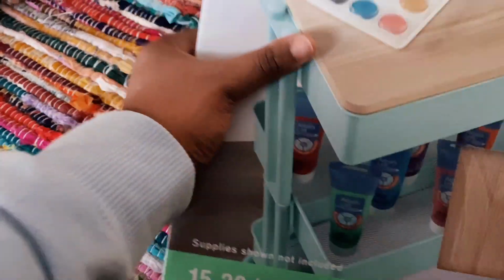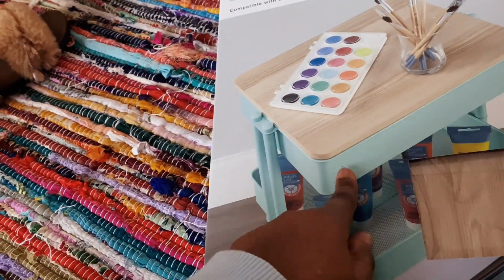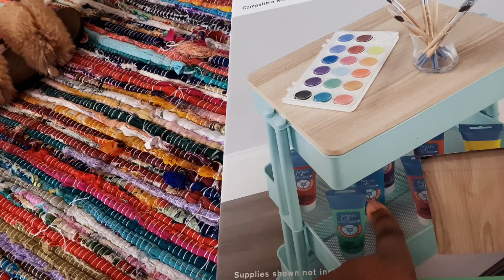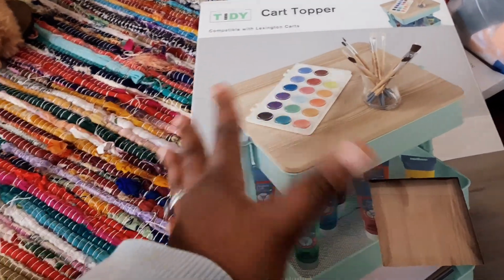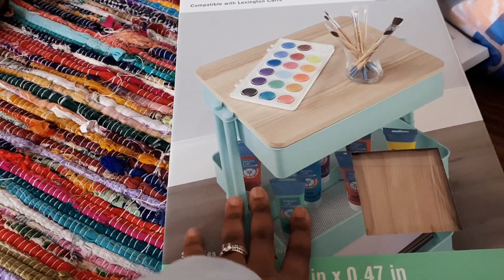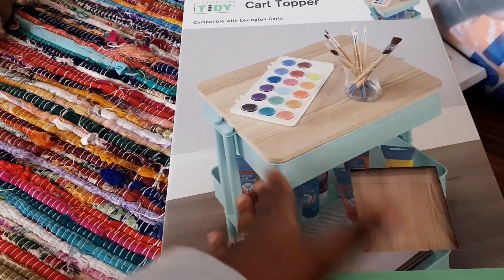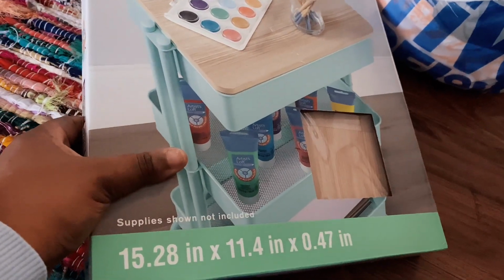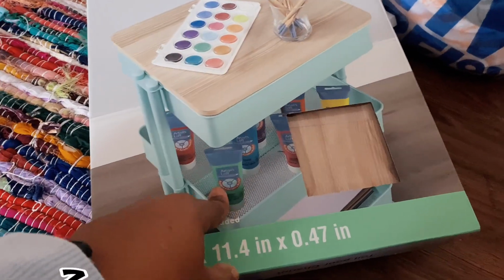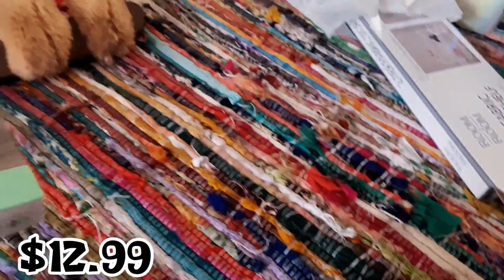So I have this, that came from Five Below. I got this so that I can turn my white cart, which I use as my quick service cart for my massages, into more of a table that can move and I can do stuff on it, as opposed to me buying another desk and things like that. I got this from, not Hobby Lobby, what's that place called? Michael's. And I'll have the price for you guys on the screen.